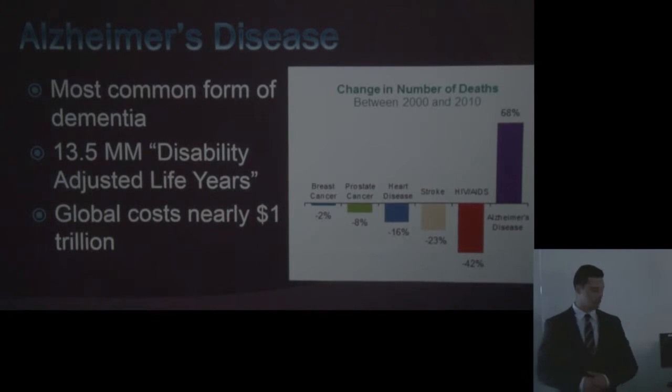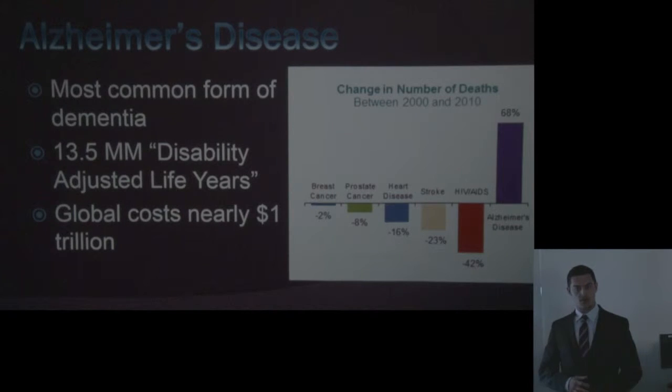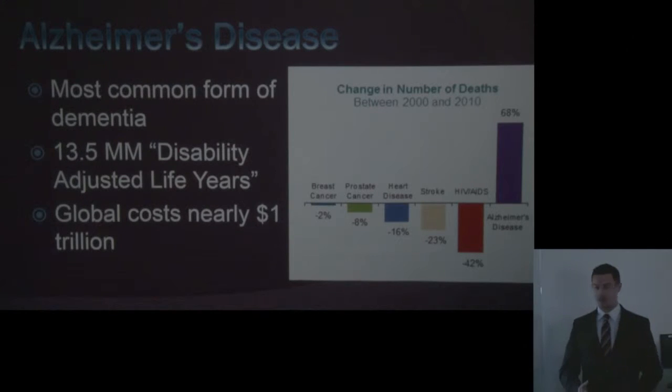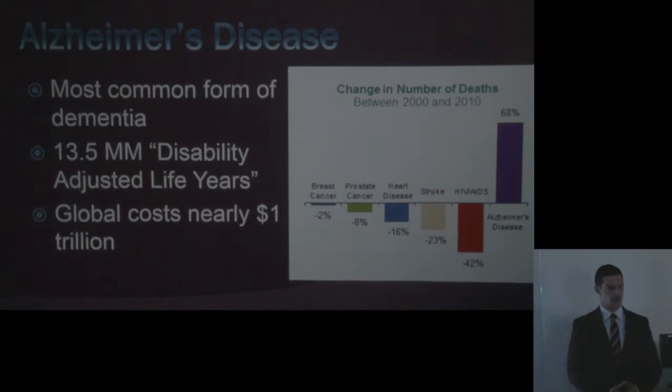And then the last real issue with Alzheimer's disease is that compared to every other disease, it's the only one we're seeing that the medical community is getting worse at treating. So this graph is over a 10-year span. You can see every other major disease, the number of deaths is falling. Alzheimer's, it's almost doubled. And so, of course, it makes it imperative to come up with better solutions than what we currently have.